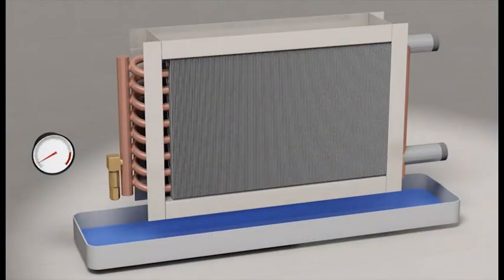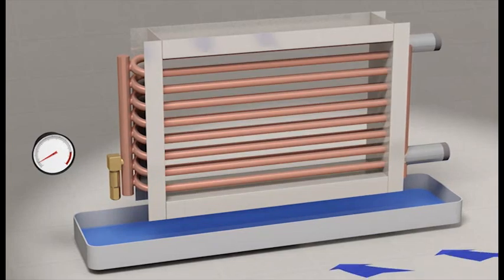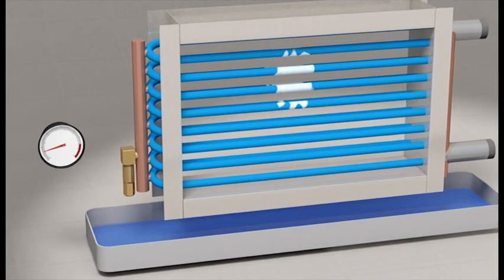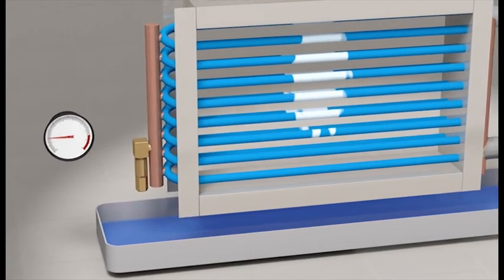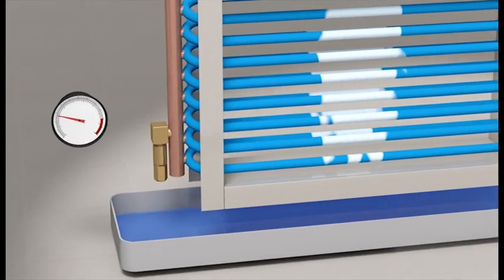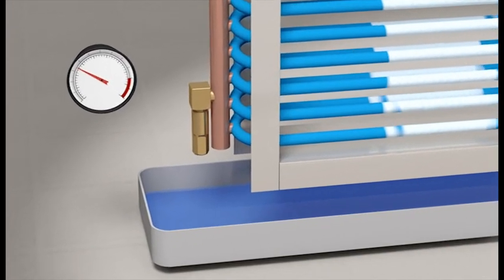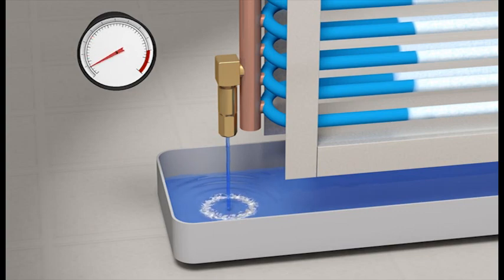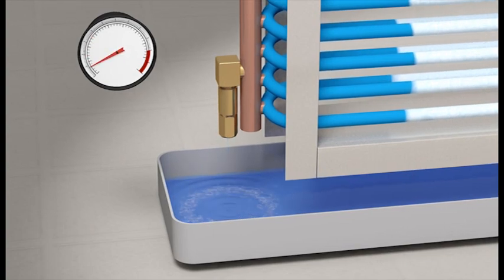It is designed to protect the coil from bulging and splitting. When ice forms and expands inside the coil, pressure begins to build in the expansion header. A specifically engineered relief valve is connected to the expansion header. When the pressure exceeds the set point, the relief valve releases a small volume of water into the drain pan. This maintains a safe pressure in the coil.